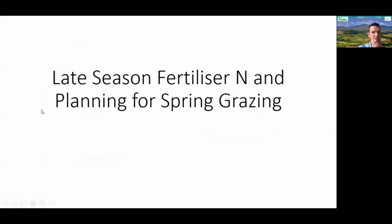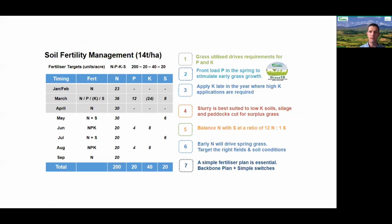I'm just going to share a presentation here, just a couple of slides to reinforce a few points as we're talking about fertiliser, and then obviously to give you a visual aid in relation to that strategy around grazing. Okay, so I'll just share here now, 1 second. So late season fertiliser, nitrogen, and planning for the spring grazings is basically what we're going to cover today.